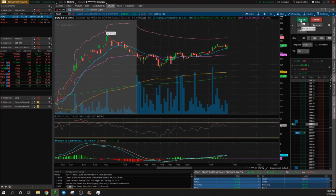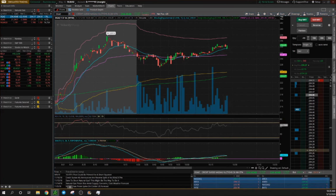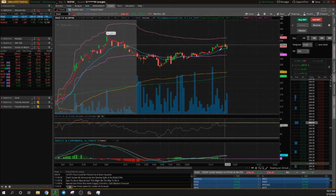Again, our direction isn't completely clear, but we're staying above this EMA line. I'm going to set an alert on natural gas to see if it breaks below its last support point, which would be this resistance point. So we want to see this break above and get these higher highs.